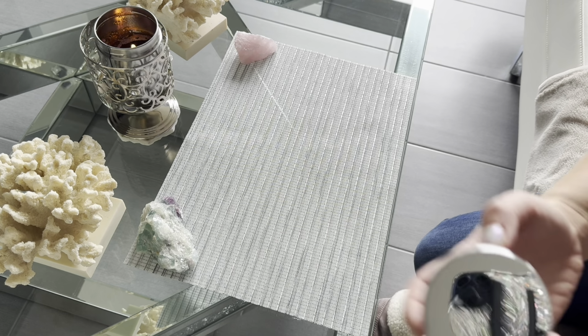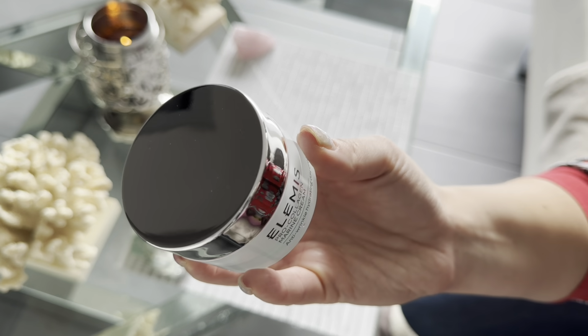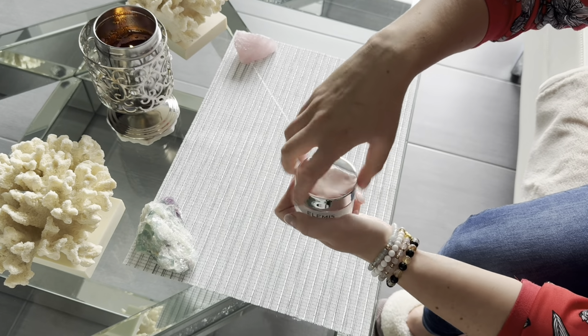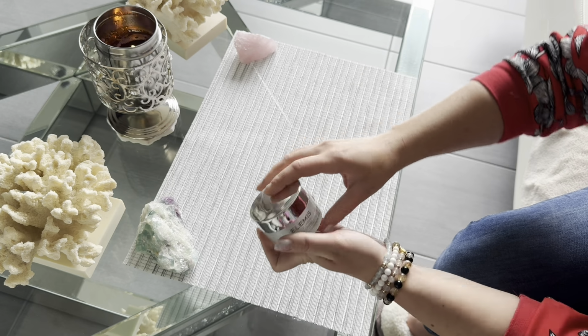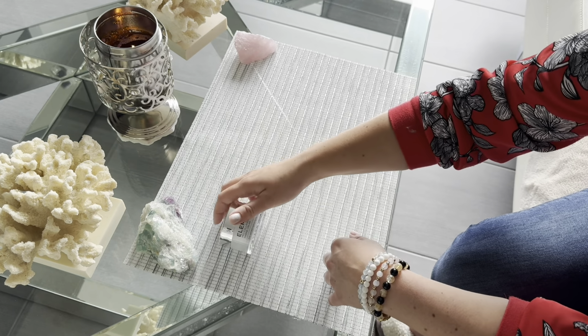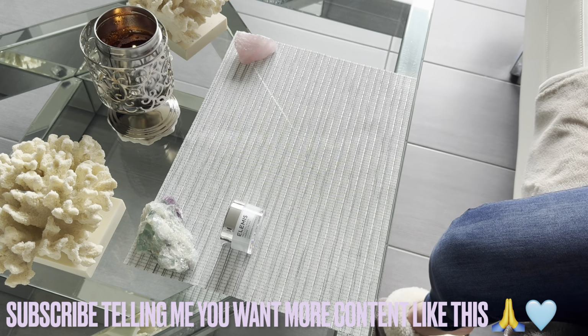First thing I chose, this is the Elemis Pro Collagen Marine Cream. It's kind of weird that it's just out of the packaging though, like it's not in a box, but it's sealed and everything. But I've tried this cream before. I absolutely love it. And I think it's like $100 or $90 or something like that on its own. So I'm obsessed with this.